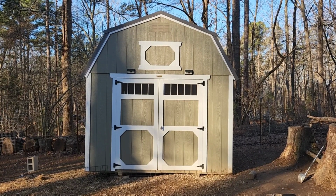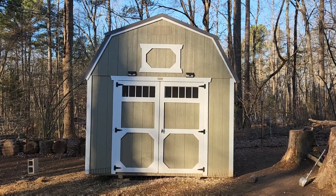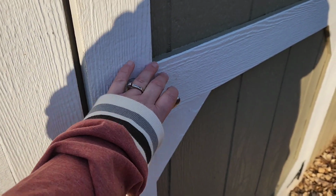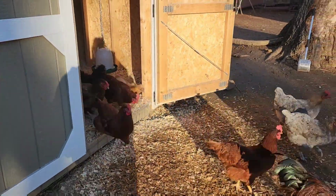So I'm going to go ahead and let the chickens out so they can roam the yard, and then I'll go ahead and show you inside of the shed. So let's go. Good morning, ladies.